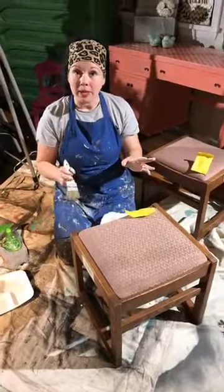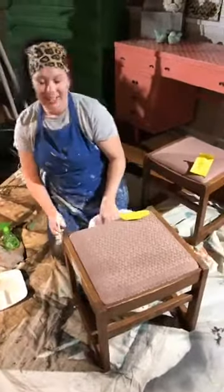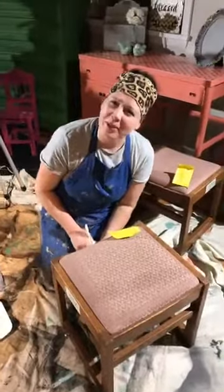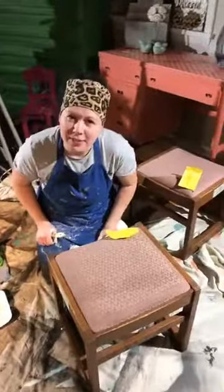So we're going to talk fabric a little bit. What did I say? Furniture. You can paint furniture, you can paint wood, you can paint anything you want, okay? You paint your husband, your wife. So true story. Yes, our paint does stick to fabric.